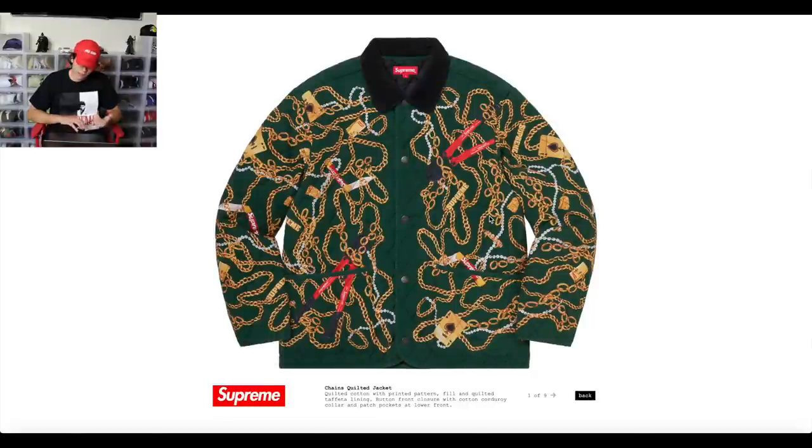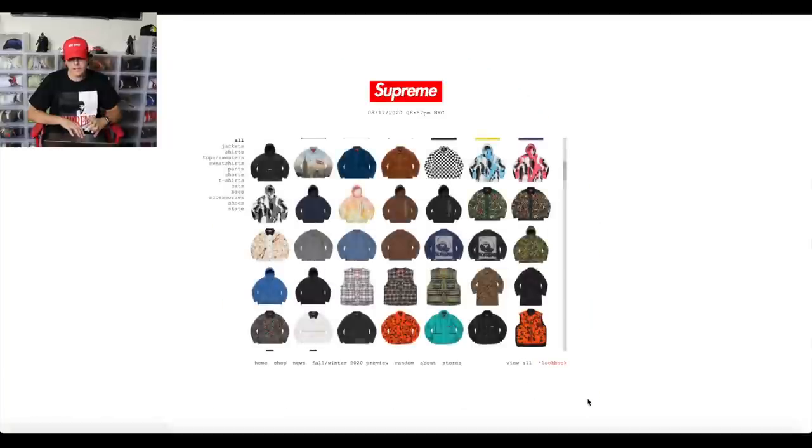Chains quilted jacket. Okay, guys, that's not even my style at all. I give that like a 1 out of 10. Yeah, I'm going to skip over these shirts.